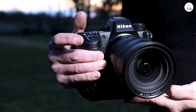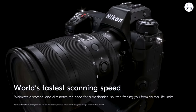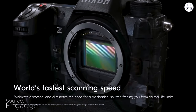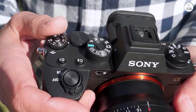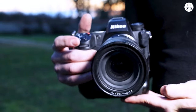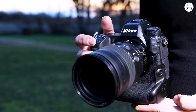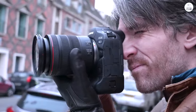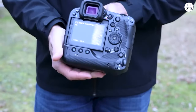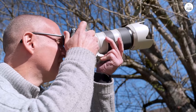The Nikon Z9 feels incredibly solid and reliable. Its build quality instills confidence, especially in harsh weather, a testament to Nikon's reputation for durability. Although it's lighter than the D6, it's packed with far more features. The range of video options is expansive, including ProRes and RAW, with 4K and 8K up to 60 frames per second. I've used it extensively for video, and it has exceeded all expectations.